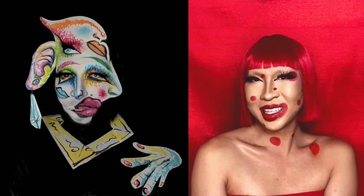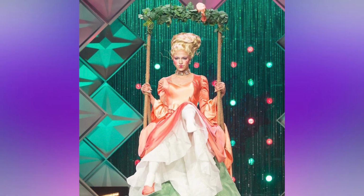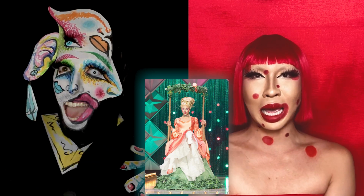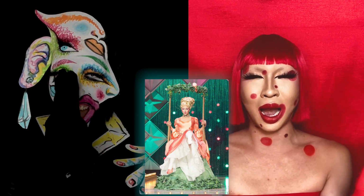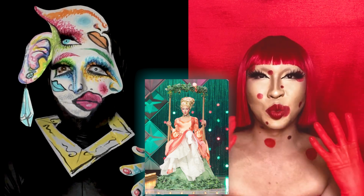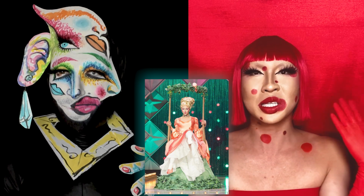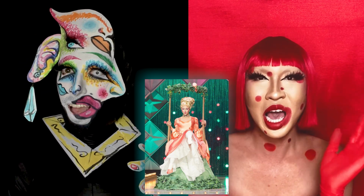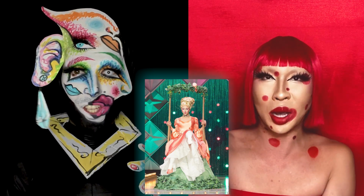Last but not least, we have Miss Fiercalicious. Suki, what do you think of this look? Miss Diva, you clean it up out there. I mean, that outfit, it's so witty. It's well thought out. It's so funny. And mostly when she started swinging on the side, I gasped. I was like, not the little leg that is pointed with a shoe.